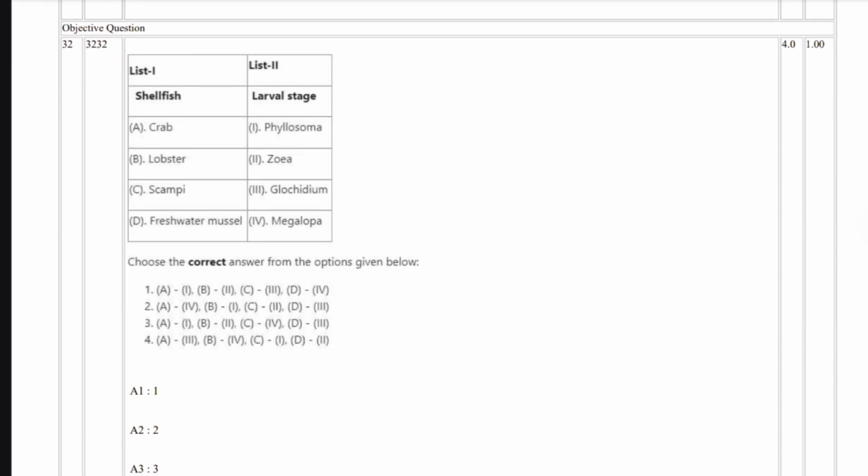Next question. Match list 1 and list 2. List 1 shellfish and list 2 larval stage. List 1: crab, lobster, scampi, freshwater mussel. Larval stages: Phyllosoma, Zoea, Glochidium, and Megalopa. So the correct answer is option number 2, A4, B1, C2, D3. A4 crab, Megalopa; B1 lobster, Phyllosoma; C2 scampi, Zoea; and D3 freshwater mussel, Glochidium. So the correct answer is option number 2.